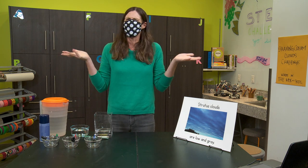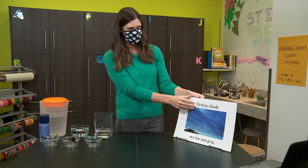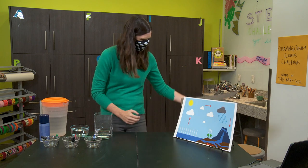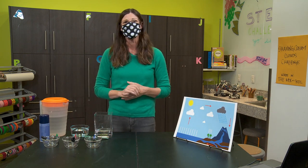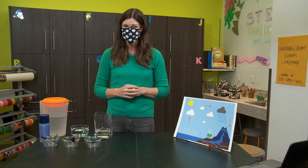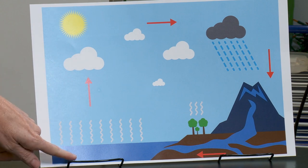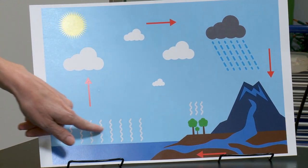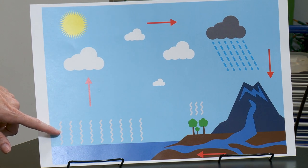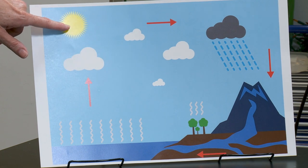So how are clouds made, and how does all that water get up in the sky? Well, it's through the water cycle. We have water all around us, in rivers and lakes and oceans, and even in puddles. The sun warms up the water, and it turns the water from a liquid to a gas. This gas is called water vapor, and it weighs less than air, so it floats up high into the sky.